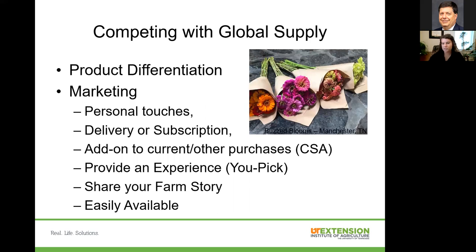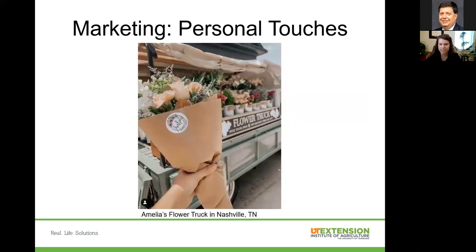But I'm just going to give you some ideas about how you can differentiate your product from those from the Netherlands. So marketing, personal touches, a delivery or subscription service, add-ons to another purchase. So you can create your own CSA or add to another farmer's CSA. You can provide an experience, so a U-pick operation, share your farm story, and make sure that your flowers are easily available. So let's go through all these really quick.